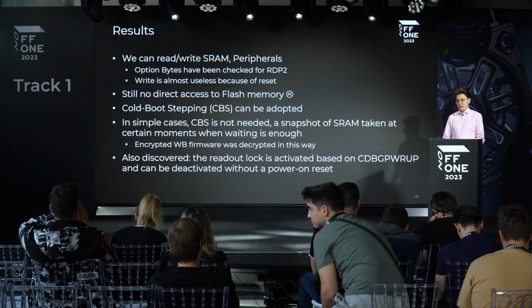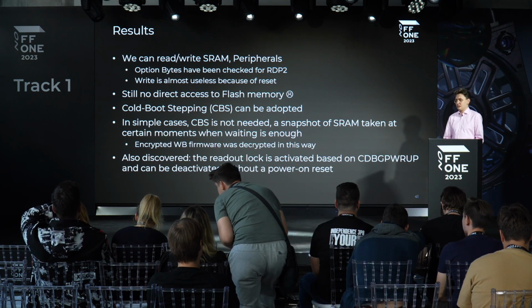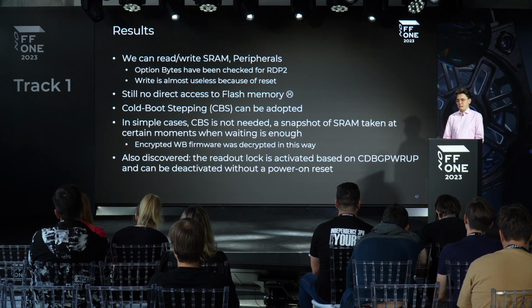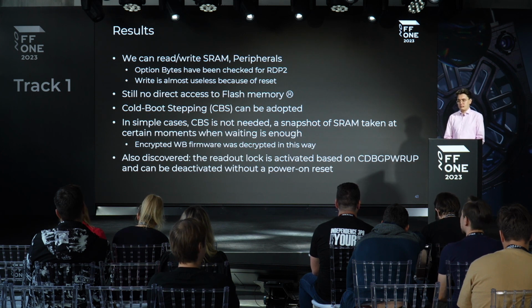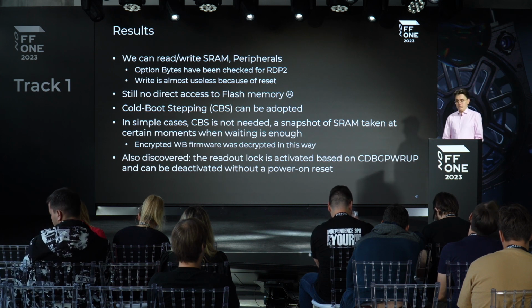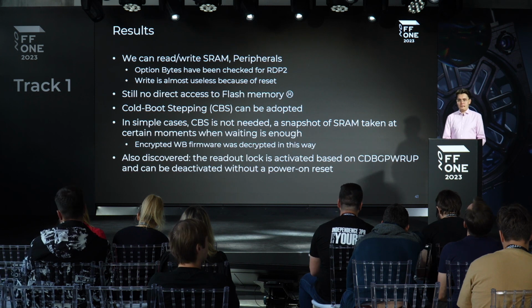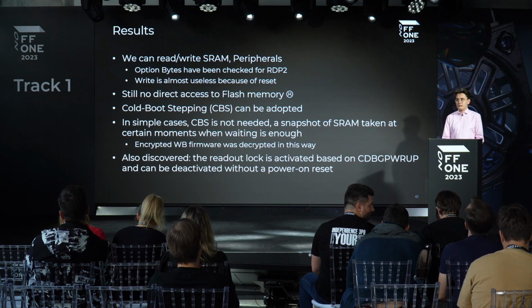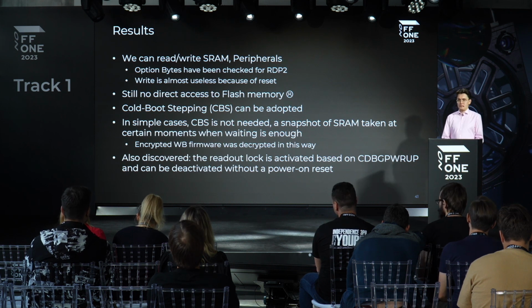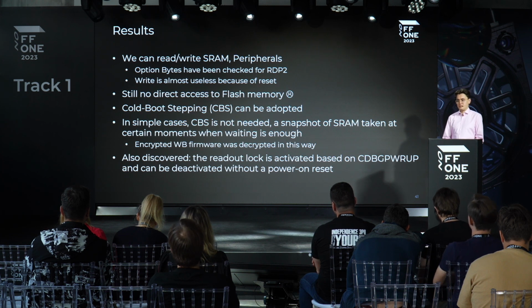As to write, it seems like this is a useless function, because after writing we reset the state of the signal, and after that the chip will not work with what we wrote into static RAM. But still, some ways to exploit this vulnerability can be found. We can adapt the cold bootstrapping technique that I described at the start of the presentation, but in some cases you don't even need cold bootstrapping.